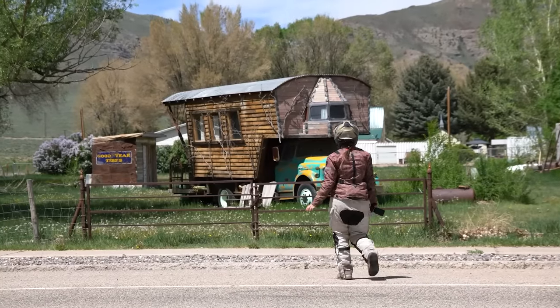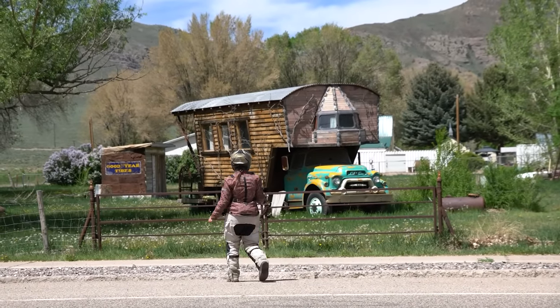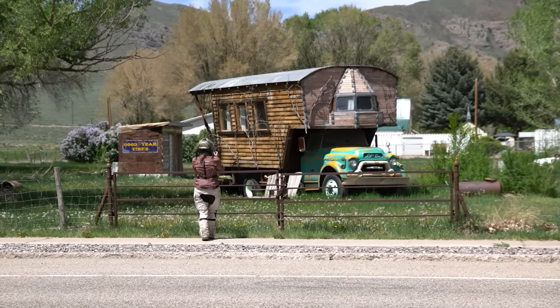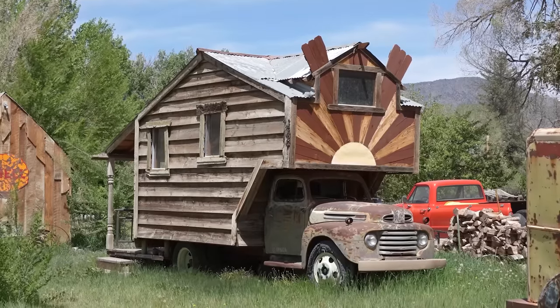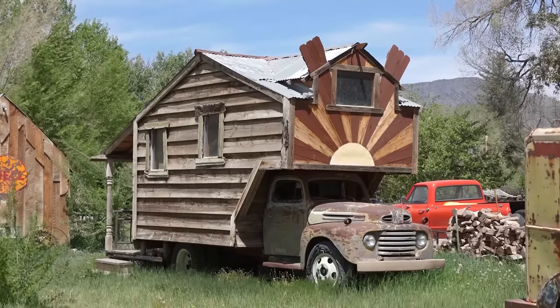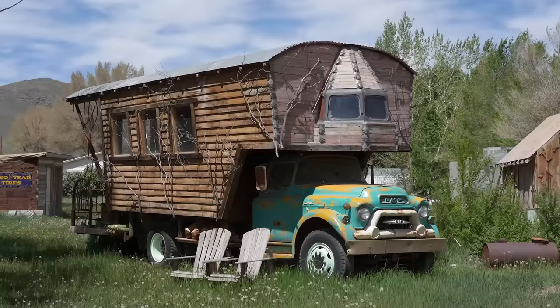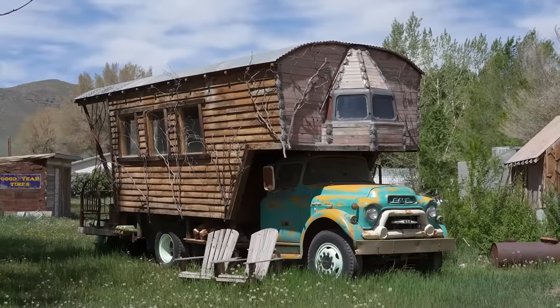Stopping at roadside attractions on a trip just adds a bit of charm to a stretch of road you expected to be a long slog. It's the unexpected chance encounters like this that transform a simple road trip or a travel day into shared moments and stories. Also, just look at this. It's so cool.